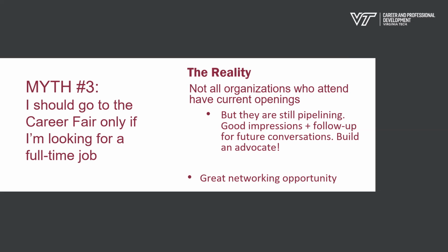So if it's a company that you're really interested in, or even have a passing interest in, and you connect really well with the people who are there, maybe they're not hiring right then and there, but you connect, you do a couple of follow-ups, and then once they have a position available, they'd be more likely to reach out to you and let you know because they know who you are, and you've established good credibility. You've built an advocate. And again, of course, it's a great networking opportunity.